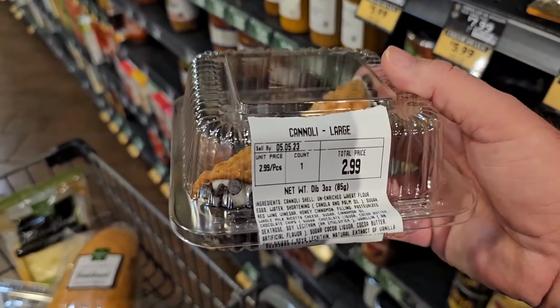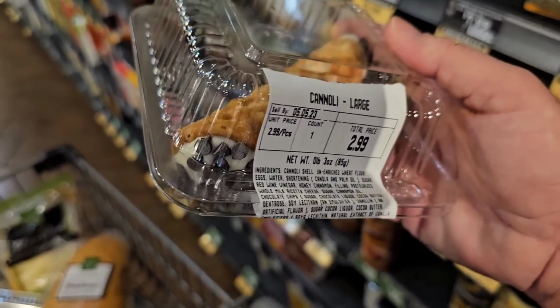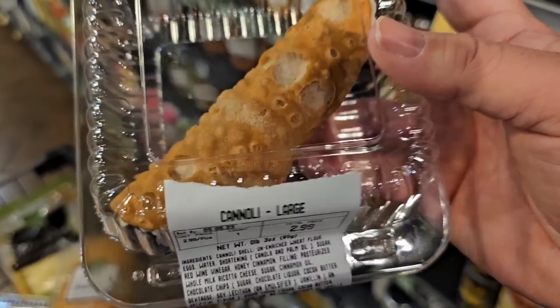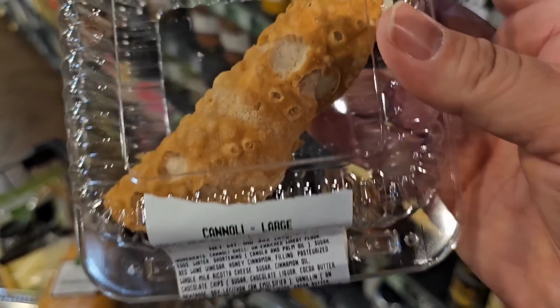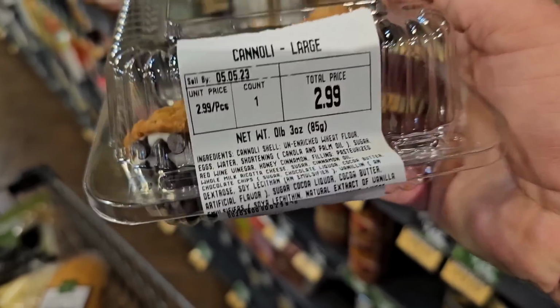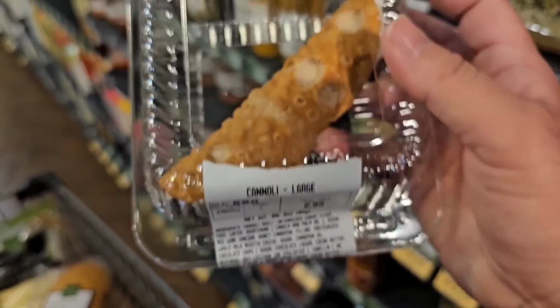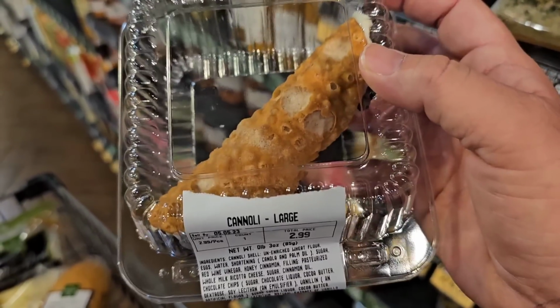I have to say the entire staff here is very helpful. The guy asked me if I was a dessert guy, and I said, yeah. I said, I'm an everything guy. He just laughed, but this cannoli looks absolutely fantastic. I needed a little snack for lunch, this is my lunch, but $2.99, yeah, that's going to be the same price for what you pay for a good cannoli anywhere, maybe more, so didn't feel like that was too bad of a deal.